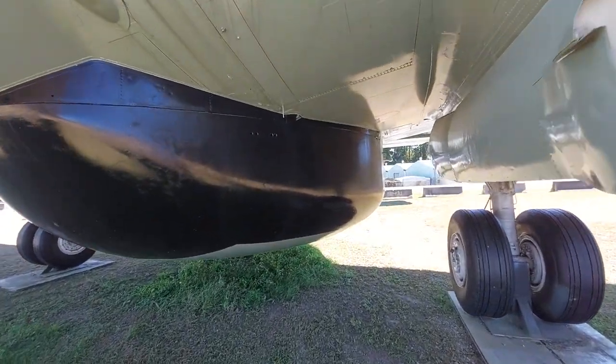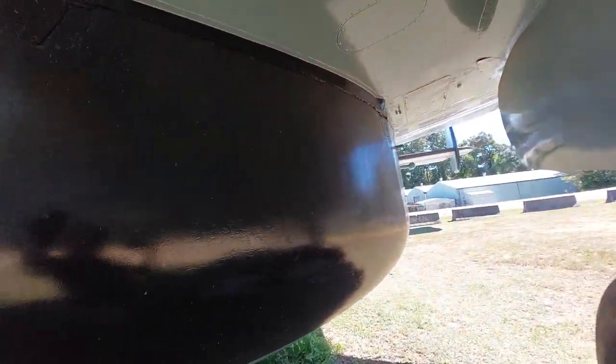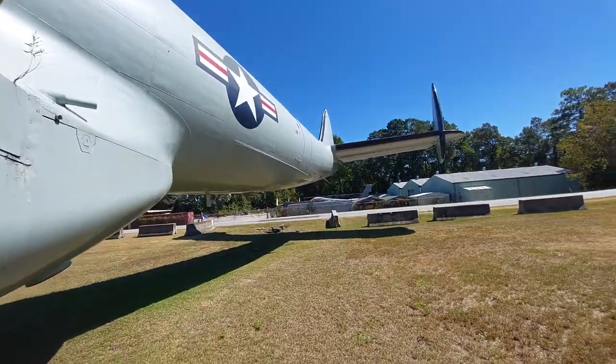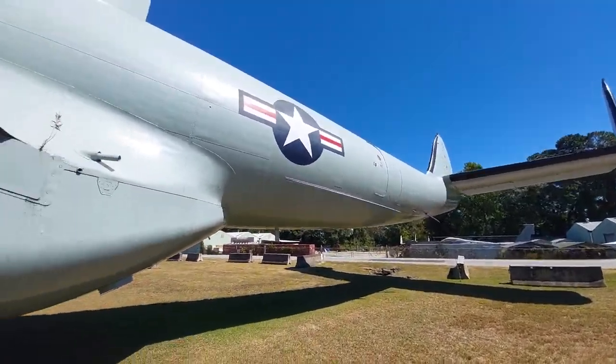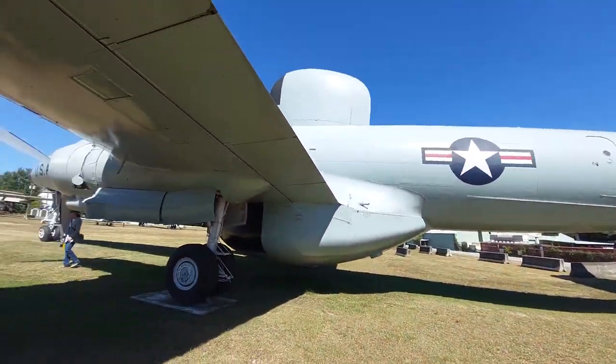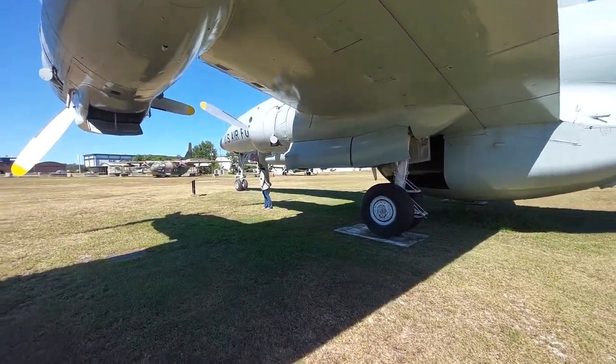Wow, look at this. I bet this plane was really aerodynamic. It's got those three things on the back. There's Jan again. But it just shows you how big these planes are.